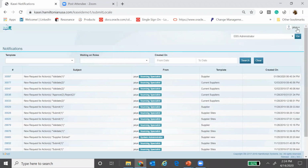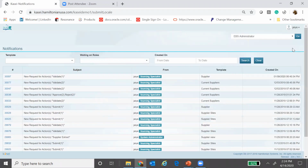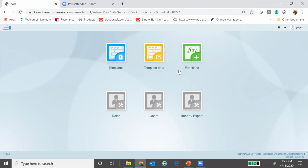As you can see, like any software, it has users and roles and responsibilities, so you can have multiple responsibilities. I'm going to log in with this particular role called EBS administrator today. Once you log in with the role, you're able to perform certain areas of work. For example, this role can create users, modify roles, and create templates or data, which is how you want your data to look. That's what we call a template. And import, export, and so on.